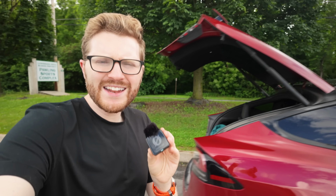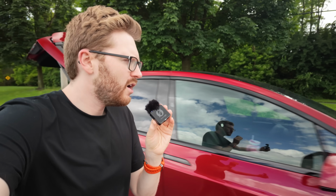Also, the fact that it doesn't have a powered frunk on the front, it's forgivable on the Model Y, given the price, but Model X does not have a powered frunk, which again still seems crazy to me, especially since the price just went up and just keeps going up.